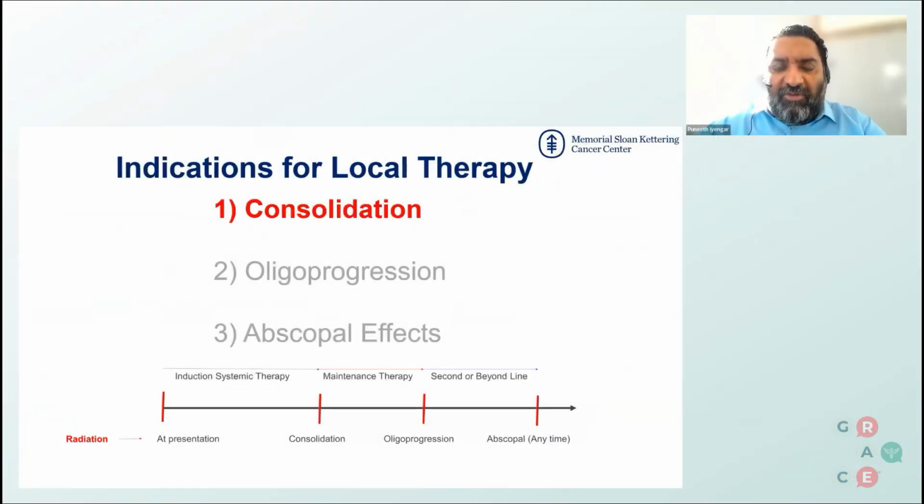And so I will really focus on two indications, or two time points, where radiation and/or surgery may be used to improve the survival outcomes of metastatic non-small cell lung cancer patients. The first is consolidation, which means patients with advanced disease get their first-line systemic therapy, 3 or 4 courses or cycles. We re-image the patients. They're shown to have just a few areas of residual disease, and then we consolidate, or we clear that area of that patient's body of what we can see on imaging.